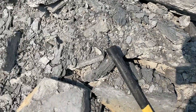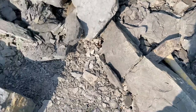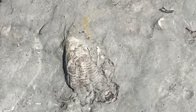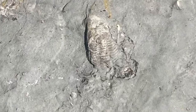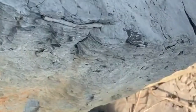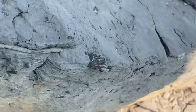So with this material, what we want to do is break up the big chunks. And as we split them up, we might find more and more. Let's put up this chunk over here. And as you can see, it has the imprint of a trilobite, but it was on the surface, so chances are the trilobite is gone. But just the impression is really kind of cool. You can see little bits and pieces of trilobites in the edges. That's a good clue that the rocks are good.